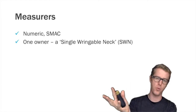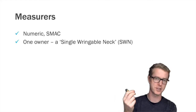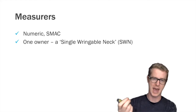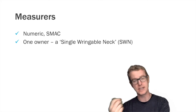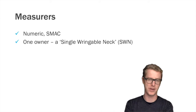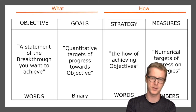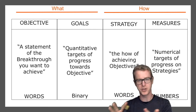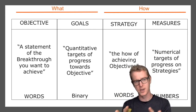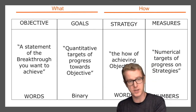Now, somewhat tongue-in-cheek, I describe this person as a SWN, or single ringable neck. It's an important idea, and it's something that makes strategy happen. It's a key principle of execution, at least a key practical principle of execution in my experience. We've got the what of OGSMs and the how of OGSMs, working through the words, binary or numbers, words, and numbers idea.